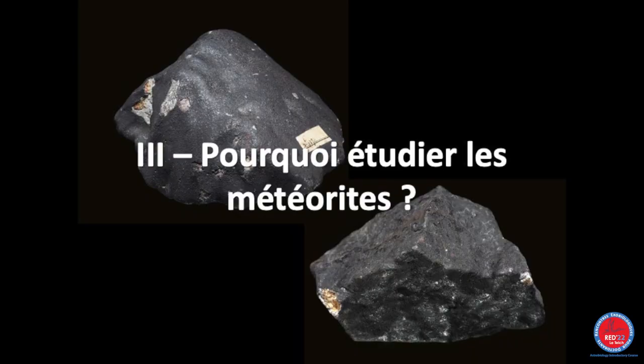So these are two meteorites. We now know that they fell from the sky, and because Europe, and France in particular, were the first regions where these things were really recognized, we have historical collections, and these things are not found very, very frequently, even in France.